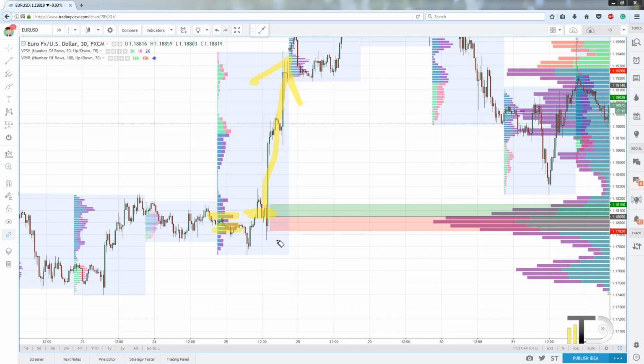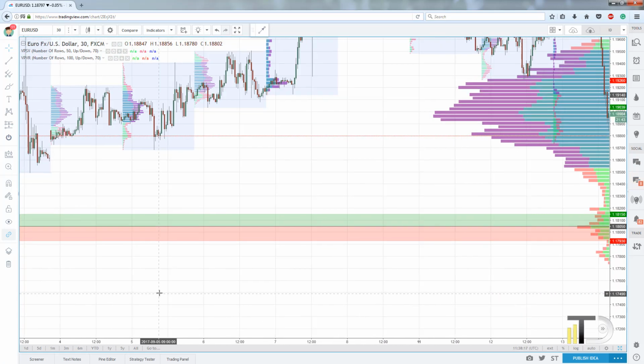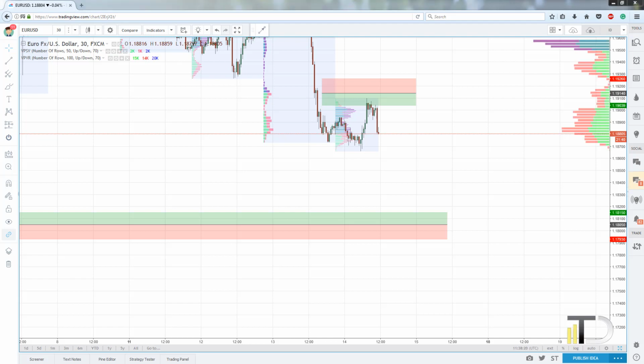Those volumes right there got tested by that rejection, but those volumes created right there still weren't tested, and I think that because of this strong buying activity, those volumes were actually volumes of strong and aggressive buyers that were pushing the price upwards. You can also see very heavy volumes right there in this volume accumulation. So for that reason, I still think that this is a strong level to go long from. So if there is a pullback, I think that the market will still remember that level and that there will be a reaction.